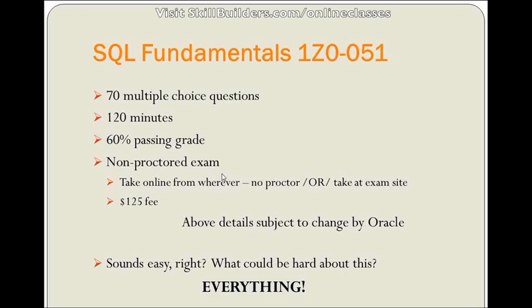It is a non-proctored exam, so you could take it at an exam site, or you could take it from your home computer anywhere you want to do. It's a non-proctored exam. The fee is the lowest fee they have for any of these 3 exams. It's $125 for the fee. And Oracle, you'll see this on a couple of slides, Oracle tells you these are all subject to change at any time. However, it's been the same for a few years, so it hasn't changed recently.